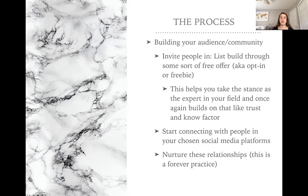So again, this helps you take the stance as the expert in your field, and once again builds on that know, like, and trust factor. You're sharing something of immense value, but you're also adding people into what we're going to call a warm market. So these people who download your freebie, your PDF, your workbook, whatever it is that you're teaching on, could potentially be complete strangers who came across this on your Instagram because you started following them, they followed you back, and the cycle just continues. But now they are not complete strangers.